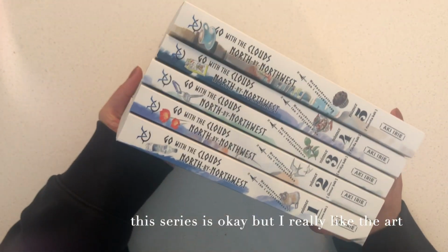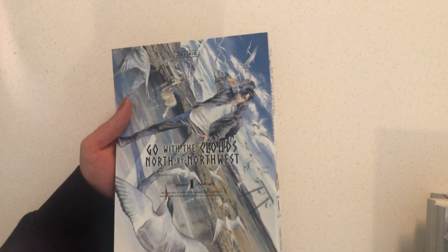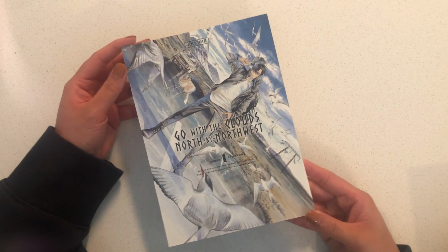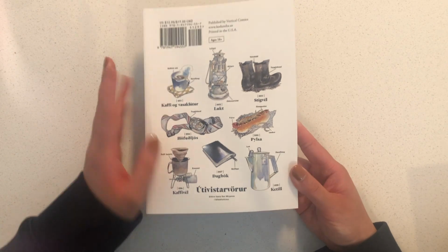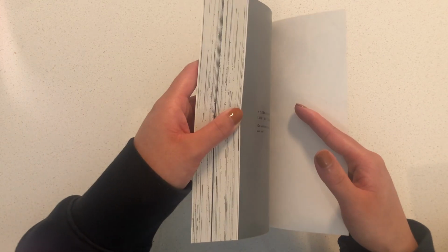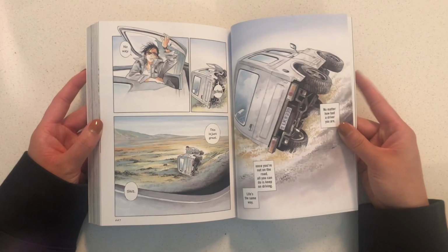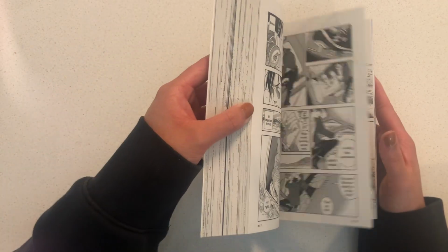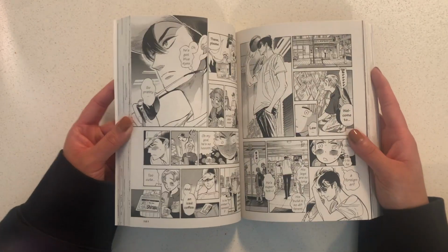Another new to me series that I heard really good things about, so I wanted to go ahead and pick up. I maybe shouldn't have bought all of them, but I did anyway, is Go With the Clouds, North by Northwest. I don't know anything about the series, except that this guy's brother, I guess, goes missing, and so he's trying to find him, I think. But I loved the backs of these, and they feel super cool. So, see if I can show you some of the art. There we go. So I will hopefully be reading this soon and let you guys know what I think about it in a reading log.